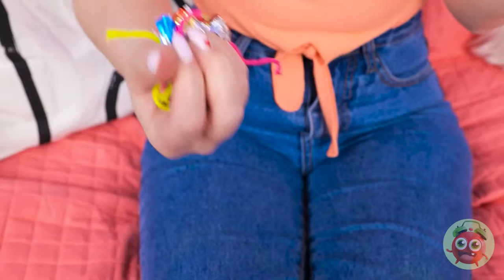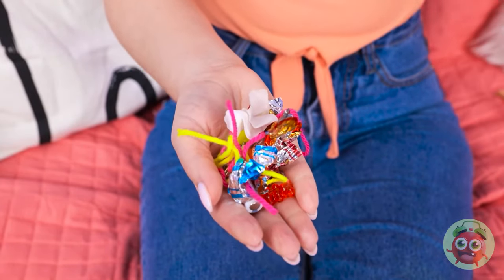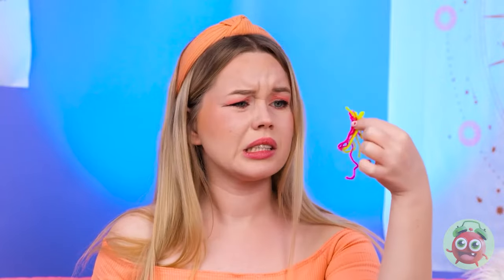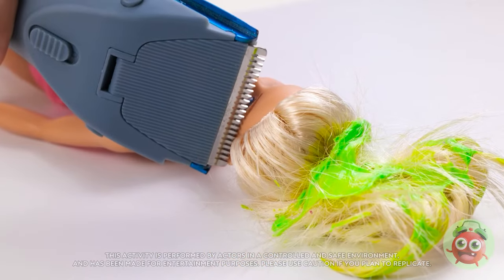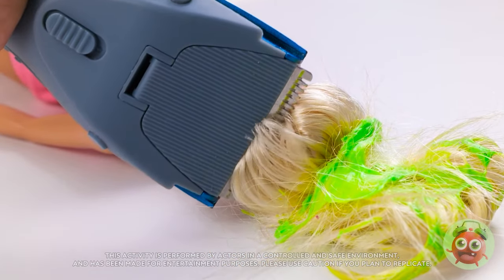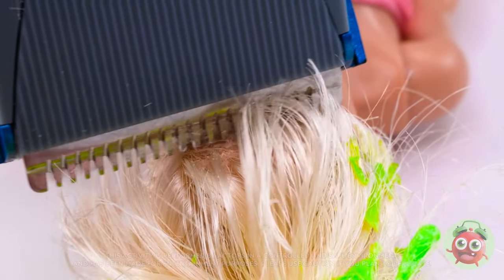Maybe I've got something that can help. Wow, that's a lot of junk. Why do I have this string? I really need to empty my pockets. Hold on, I think I can use this. This is gonna look great. I'll need a razor for this. I'm glad I've got a steady hand. I need to shave off all your hair. It's the only way we'll get rid of this goo.